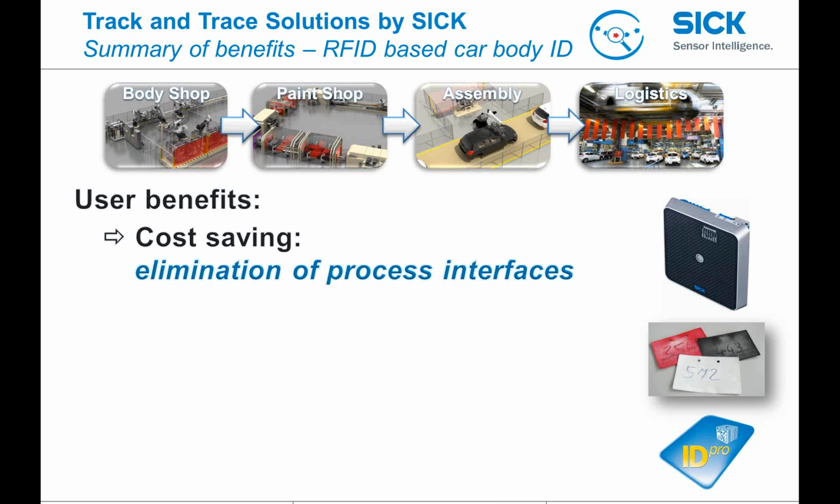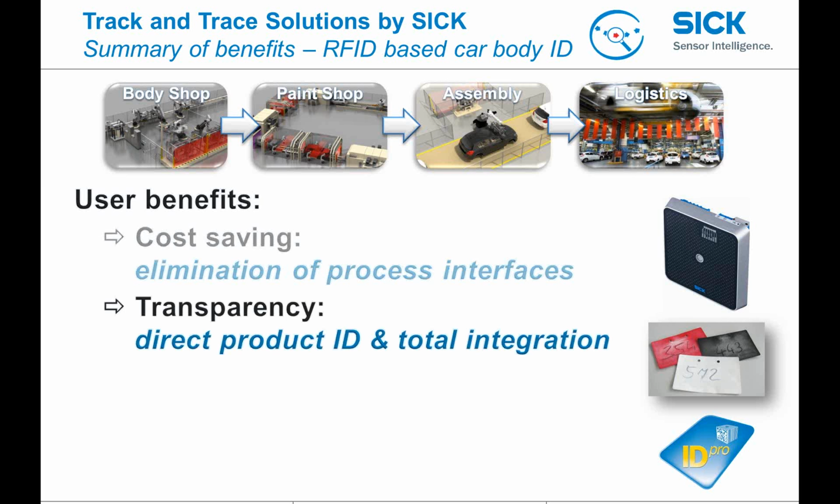And with this technology costing less than €1, you can save at least, from our current viewpoint, €3 per car, probably even more, combined with several other benefits. First of all, transparency. Now you're able to place the identification directly on the product, so that the RFID transponder is placed at the product, not at the skid or another carrier of the part that is supposed to be tracked. It's directly at the product itself, and therefore allows a much higher level of transparency, and therefore being able to do this total integration.